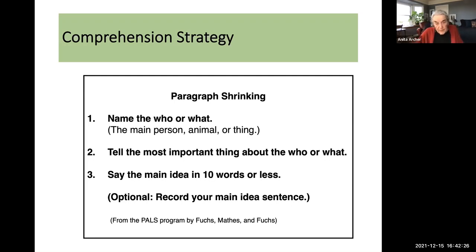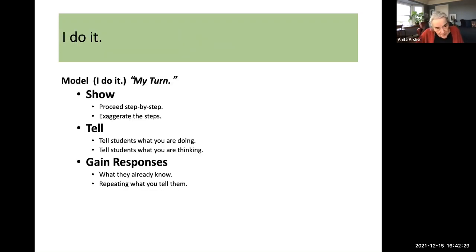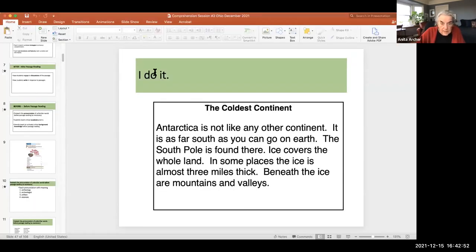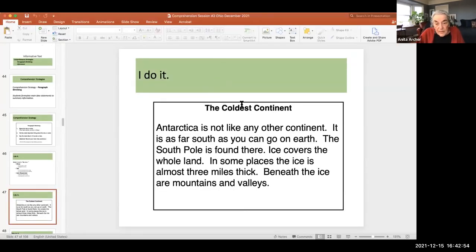Okay, but you've got to teach it to kids. And so like any other strategy you teach, you have to model it. You have to show them how to do it and tell them how to do it and get some responses from them. So you have to have dynamic modeling. So be my student and read the title with me and begin. The Coldest Continent. And would you please read it with me and follow the cursor and go.